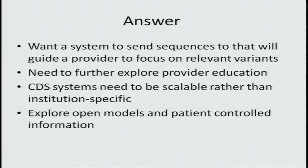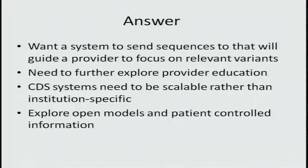The clinical decision support systems need to be scalable rather than institution specific. And we need to explore open models and patient open models, both for decision support and more broadly, and patient controlled information. Yeah, I think as we were discussing at lunch, the second bullet is a pretty wimpy bullet. I think what we really need to do, as I look at this now, is to say we need to explore innovative education models, and we need to measure their effectiveness. So we need to basically try out new things and see what works and what doesn't, and really move away from always defaulting back to the usual suspects, which we know don't work. Other comments?